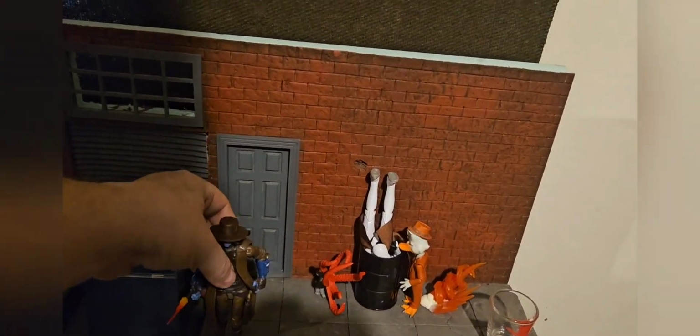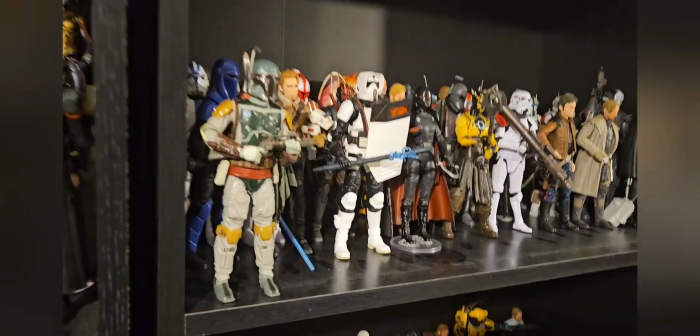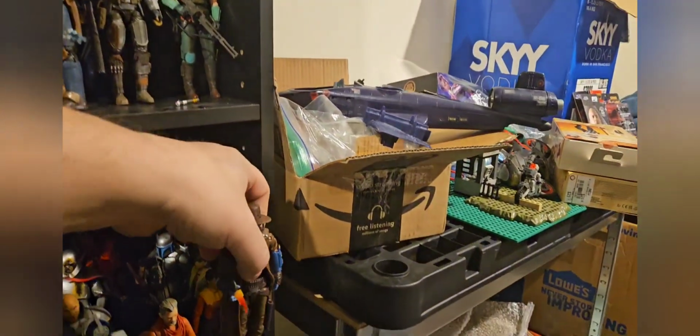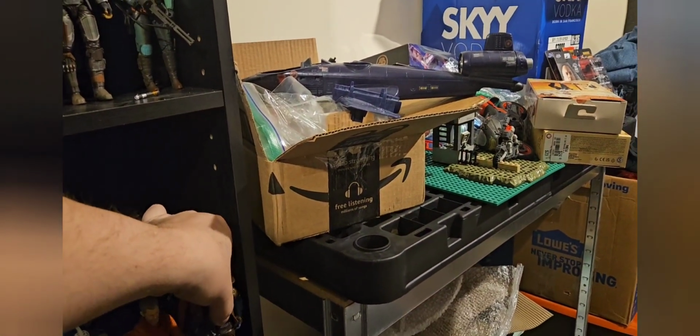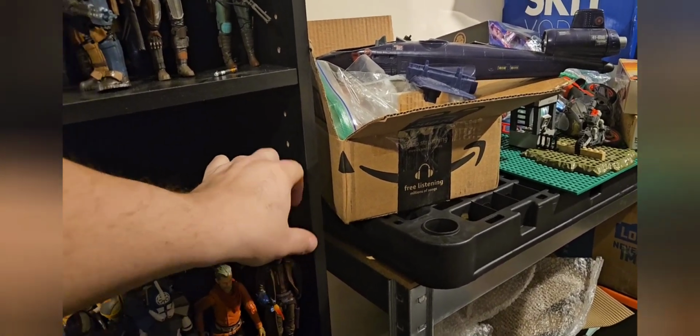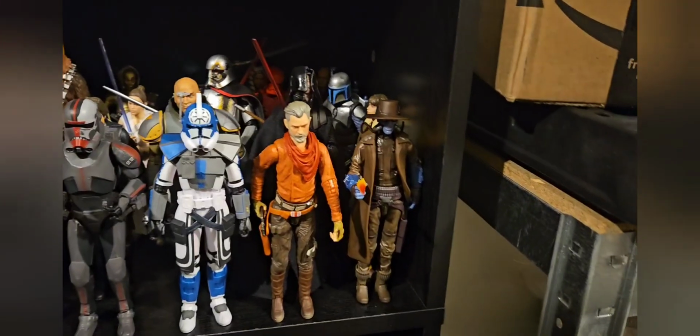Now, I know what you're thinking. We just saw you put Boba up there a little bit ago. I had to make some more space, so this layer has been shoved back to create another row. And I wanted these two next to each other on the shelf. So there you have it.